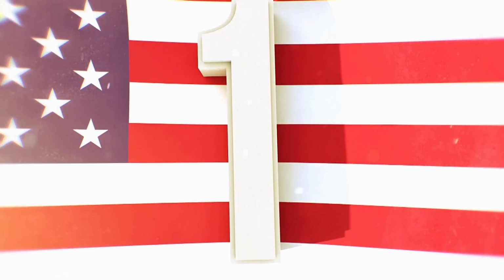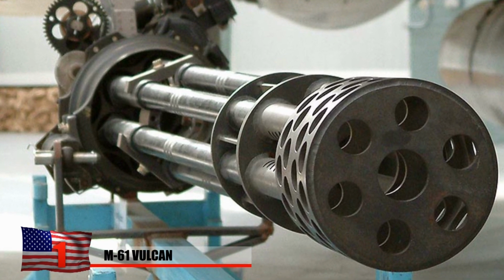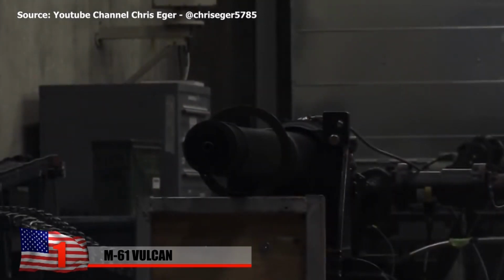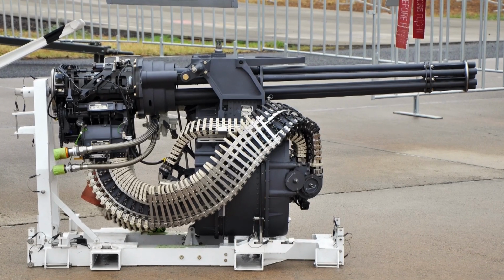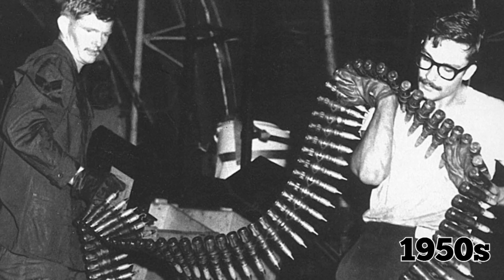1. M61 Vulcan. The M61 is a 6-barrel rotary cannon that fires 20mm rounds with the capability of firing 6,000 rounds per minute. This weapon can be driven hydraulically or electrically, and it's been around since the 1950s.